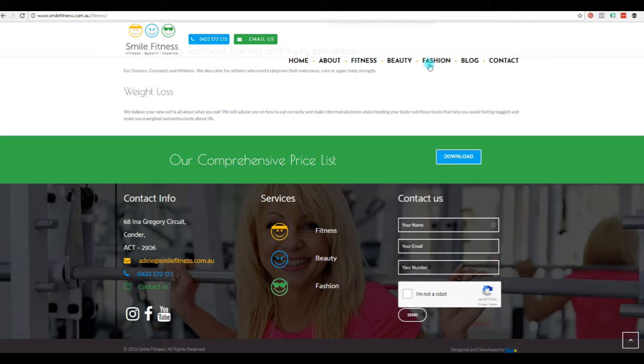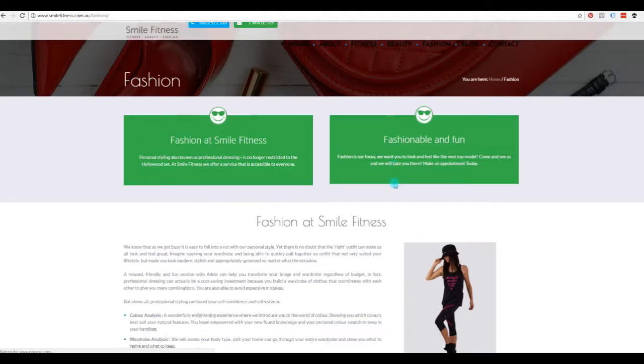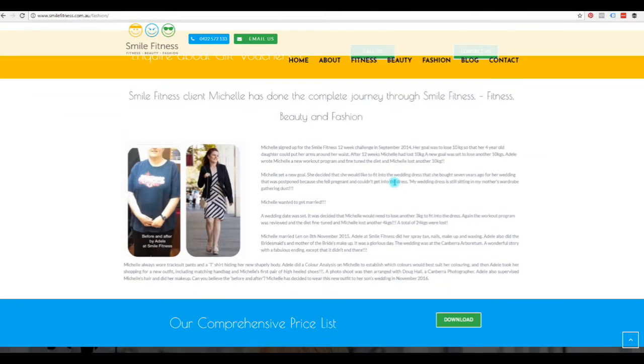I also love your fashion case study. There's a lot of power in case studies. So if you can get more similar case studies, that would be awesome.